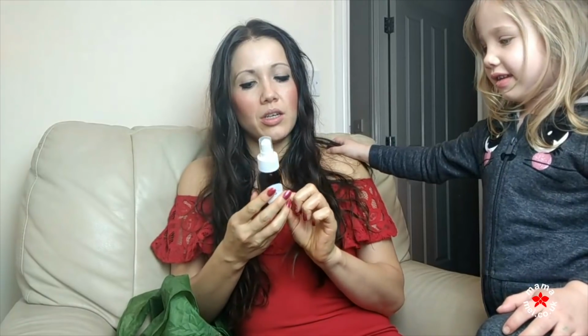And this one, Love to Spritz. Rose geranium. It's nice and refreshing. This one's for all of us. We can all use it. Oh, that smells so good. So that one's not for cleaning because it hasn't got the vinegar in. But it's so nice.